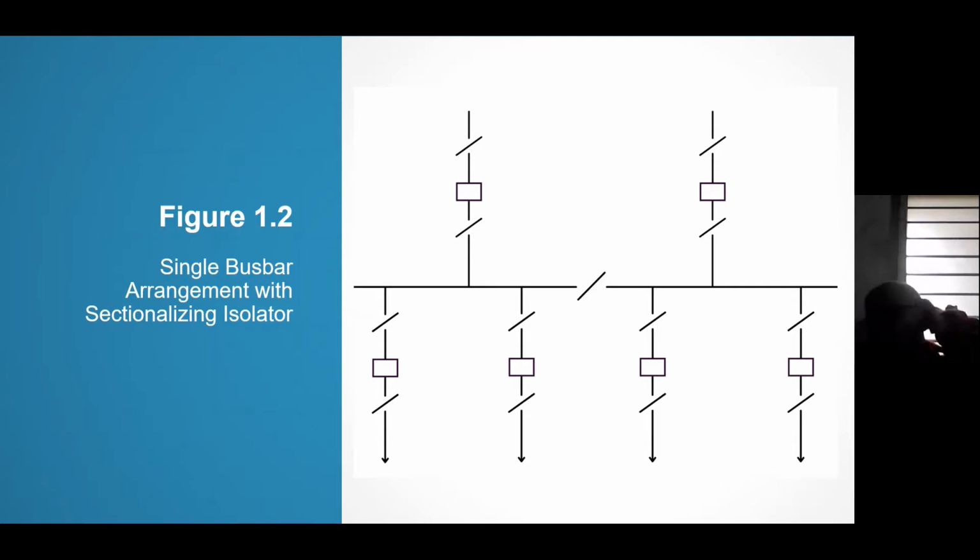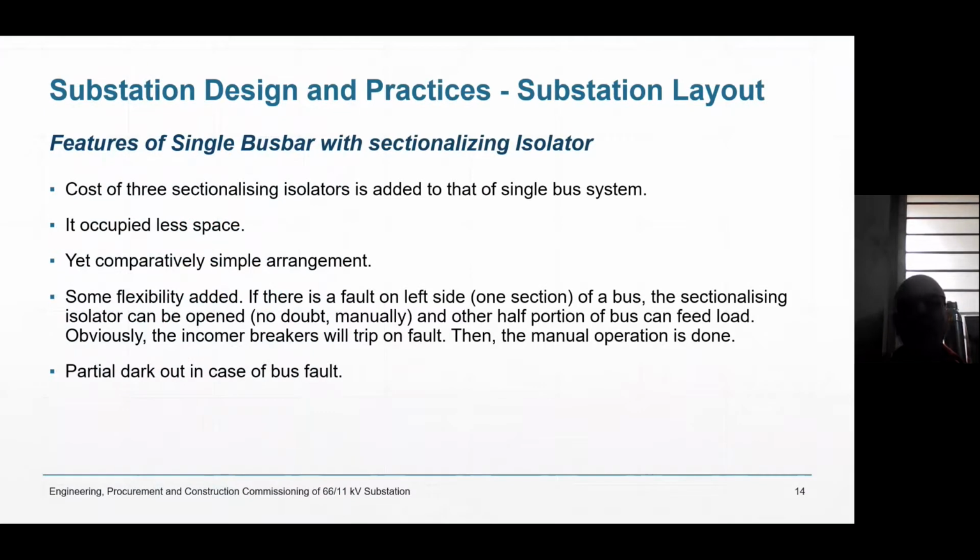And similarly, load side. So right side load will be fed. So, partial dark out is there. Full dark out is not there. That is the advantage of the sectionalizing isolator. It occupies less space comparatively. Sectionalizing isolators are not very big, so very big space is not there. Yet it is comparatively cheap. It is not that costly, because cost of only three isolators is added. So not very costly also.